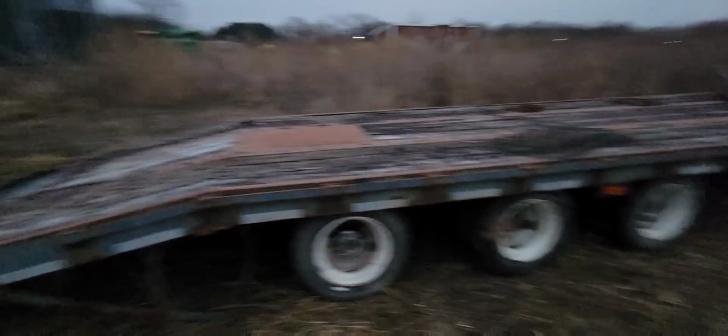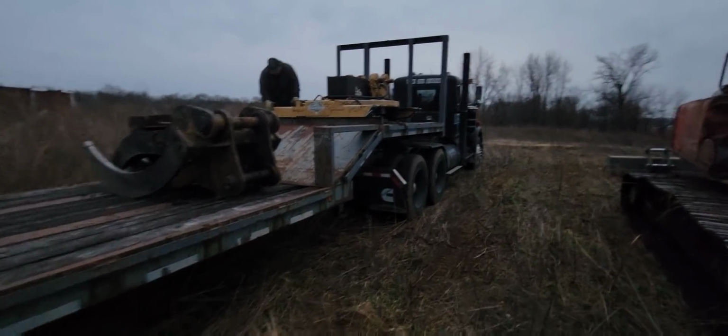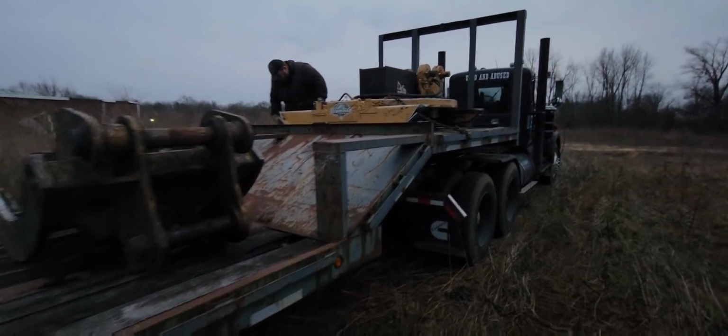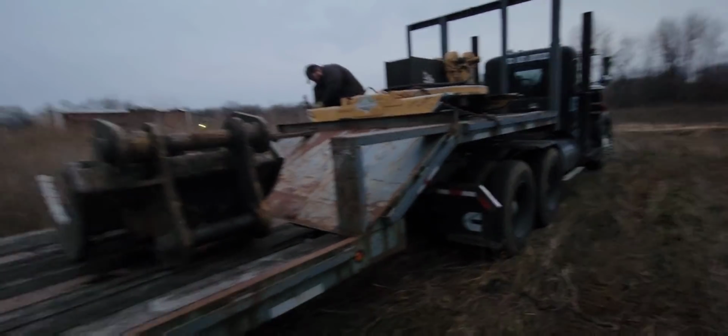So we'll see this trailer some more in some other videos. We want to get a hydraulic winch to run off the wet kit on the truck so we can drag projects up on the trailer to get them home. But we're gonna mount a few toolboxes on it also to put chains and binders and stuff like that in. So it's gonna be a project, but it's a good trailer to start with.